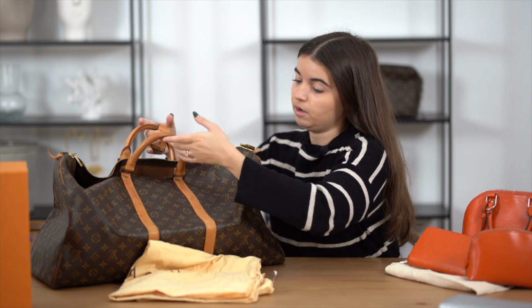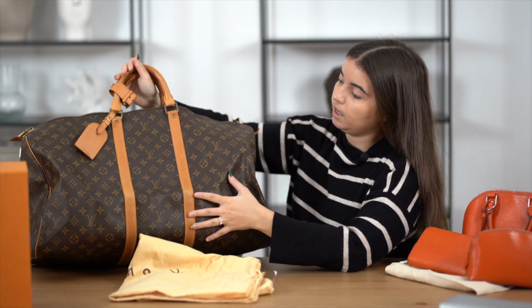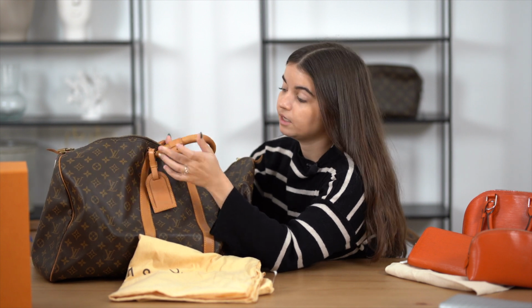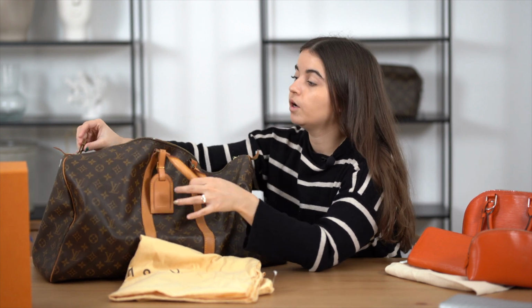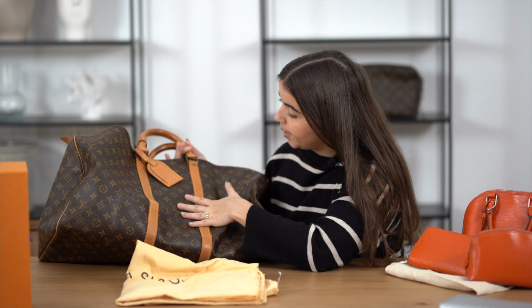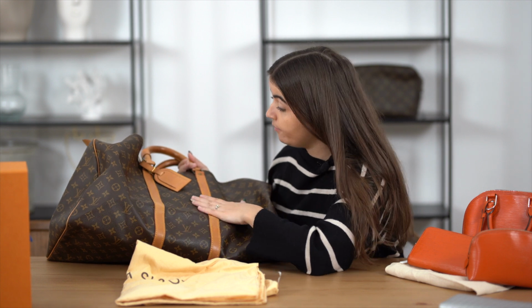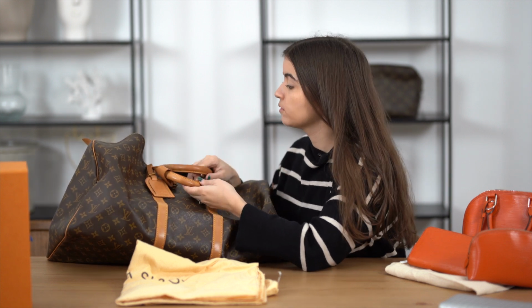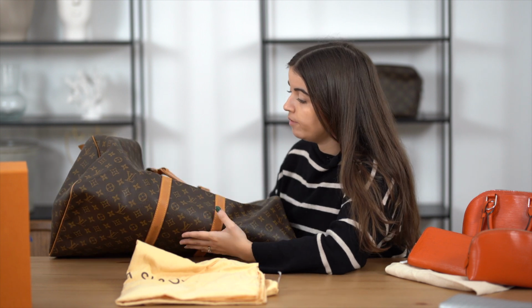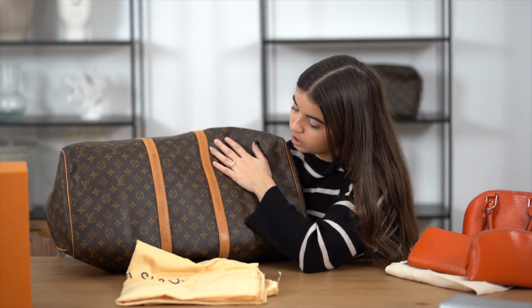For this Keepall, I'm gonna show you from this side, the right side. I had the name tag here, you have a little tag, this one also. The locker here, I don't have the key for the locker, but it's no big deal. The canvas is in very good condition for this one also, so very cool. The leather on this part, the handles are a bit darker, but it's a vintage. The leather parts are in good condition.